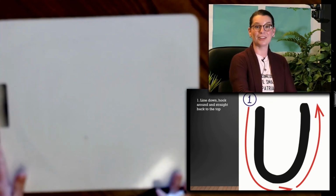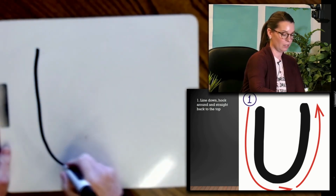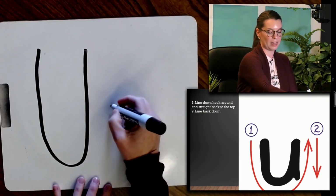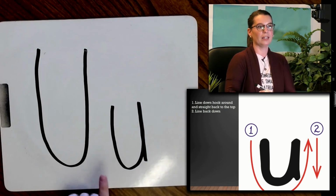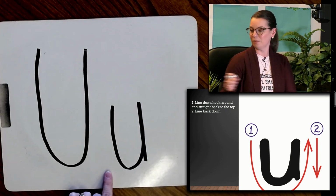Oh. This is our other new one. Name this letter, U. Sound this letter, uh. Pens up, line down, hook up, all the way to the top. Lowercase u is pens out, line down, hook around, straight back up to the top, line down. Name these letters, u. Sound this letter, uh.